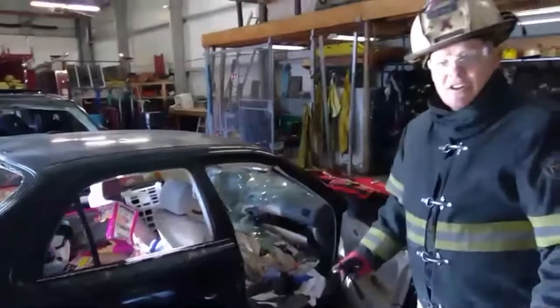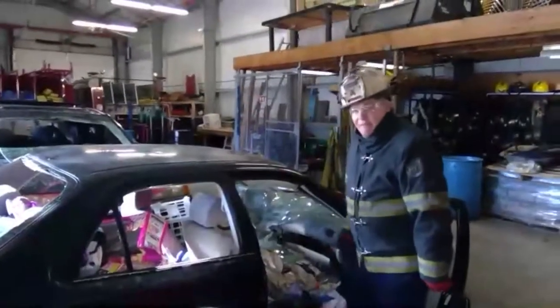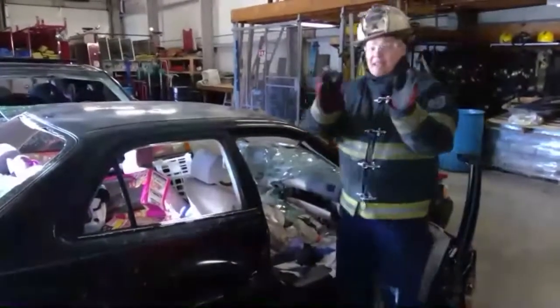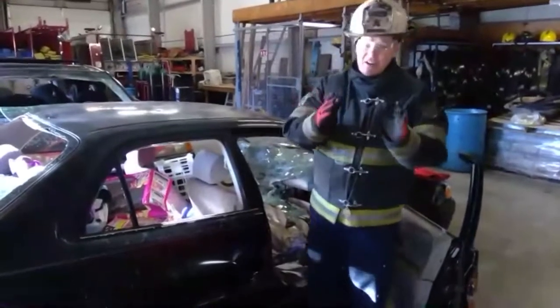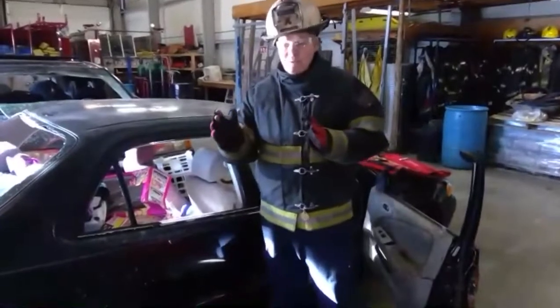What we don't want to do is rock the car. We do not want to take several firefighters and start doing this to the car. Because don't forget, every movement of that patient, if they have a cervical injury or any type of spinal injury, could enhance or make matters worse.